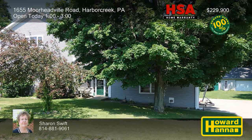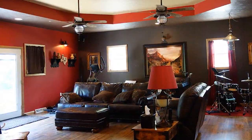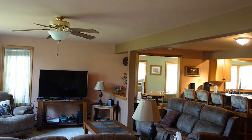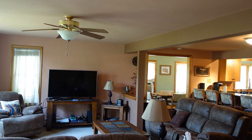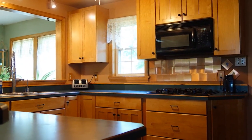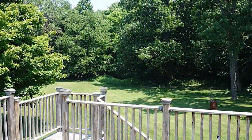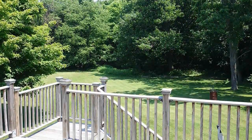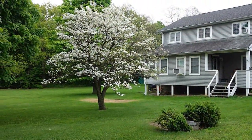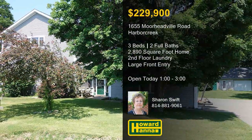This spacious two-story home is situated on a 1.3-acre lot bordered by a creek. Inside, you will find 2,890 square feet of living space. The floor plan is open with a living room and kitchen combo divided by a high-top counter with stools. Appliances included are the range, refrigerator, dishwasher, and microwave. French doors open to the upper deck overlooking the beautiful backyard. A 1-year HSA home warranty and money-back guarantee are included. Talk to Sharon Swift at today's open house from 1 until 3.